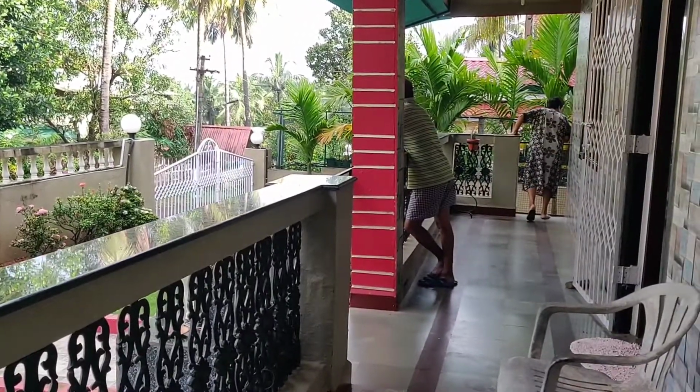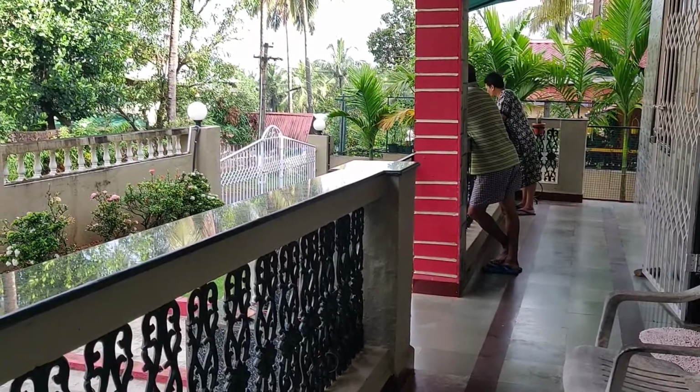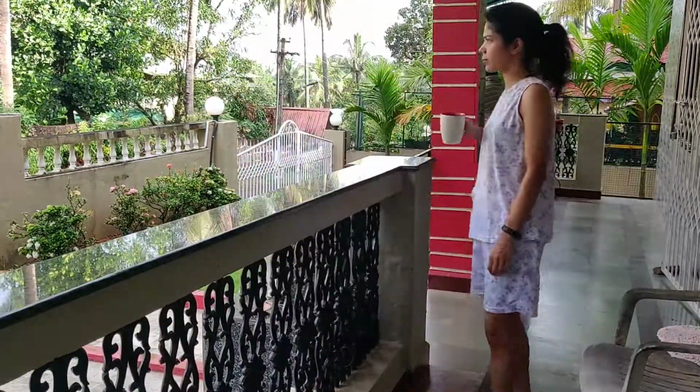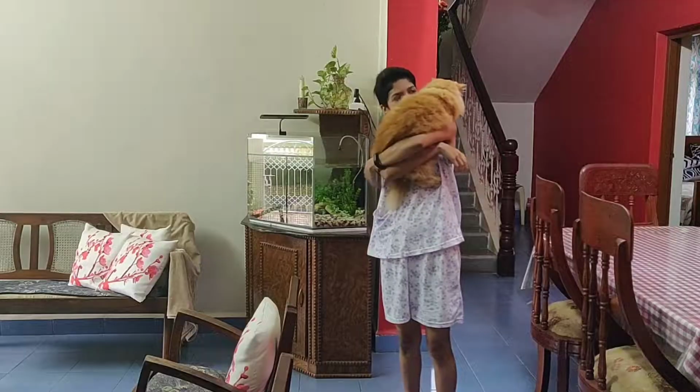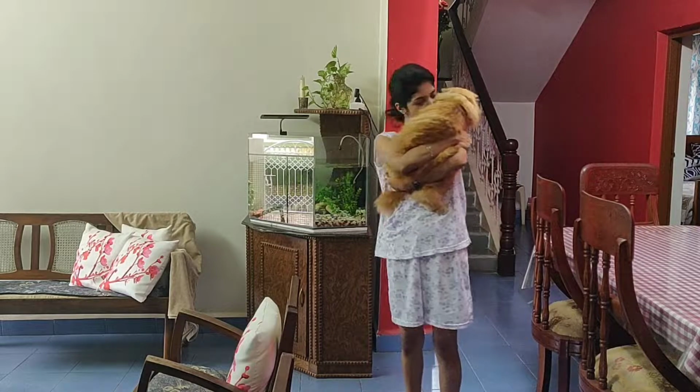Well, we all like sipping our detox sitting in the balcony, enjoying the chirping of the birds and the squeaking of the squirrels, and watching Ginger hunt them down. In between all this, I like cuddling and snuggling this boy with a lot of good morning kisses.